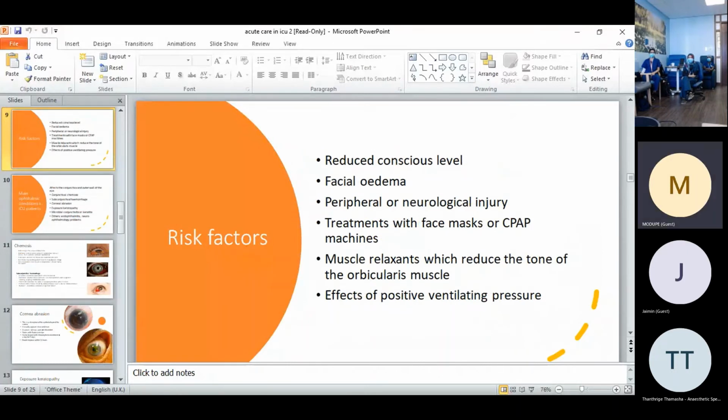Okay. So what are some of those risk factors that could affect the surface of the eye in the ICU? Things like reduced conscious level of a patient who has facial edema from whatever reason, such as maybe generalized body edema or reduced venous return, patients who have peripheral or neurological injury, patients who are being treated with mechanical ventilation or oxygen face mask, patients who have been prescribed or are being given muscle relaxants. This significantly reduces the tone of the orbicularis muscle, which is responsible for eyelid closure, and also the effects of positive ventilating pressure. So there are quite a number of things in the ICU environment that predispose the patients to having ocular surface disease problems. And being aware of this makes us look out for these problems, for ocular surface problems in these patients.